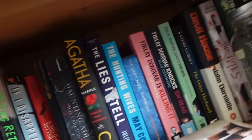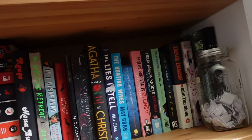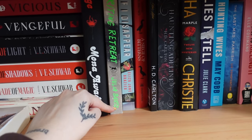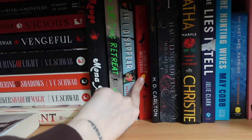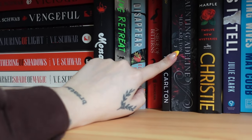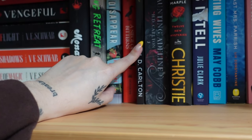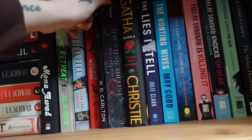Anyway, next, these are basically a bunch of mysteries that are on my TBR, like my mystery TBR. So going through them really quickly, Rouge by Mona Awad, The Writing Retreat by, who is this? Sorry, Julia Bartz, If I Disappear, A Siege of Bitterns, which I literally got when I first started reading. I have Satan's Affair by H.G. Carlton, and it's kind of a prequel-ish to Haunting Adeline, and I honestly was terrified reading it, so I don't think I'm gonna read it again. I'm probably gonna get rid of it, but I'm still gonna try Haunting Adeline.